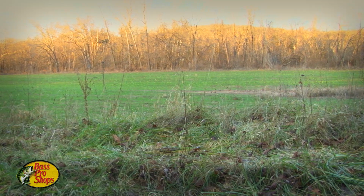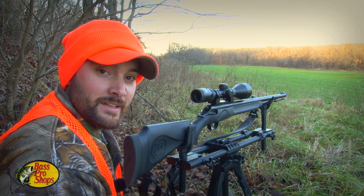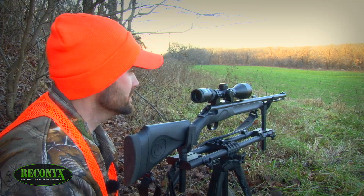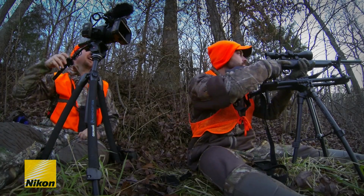Got the muzzleloader. I've never killed a deer with a muzzleloader. Last year was my first attempt at it. I missed a doe, so hopefully I can redeem myself tonight. We're sitting right on the highway. It was a slow afternoon, but just before dark, a few deer entered the field.